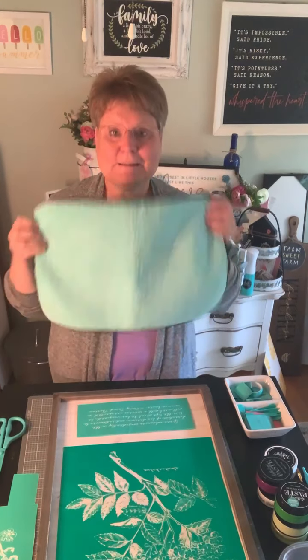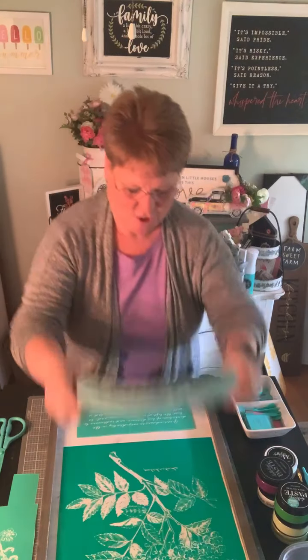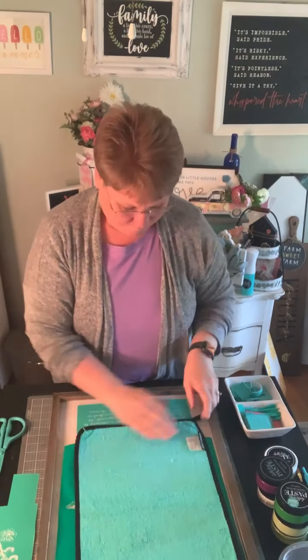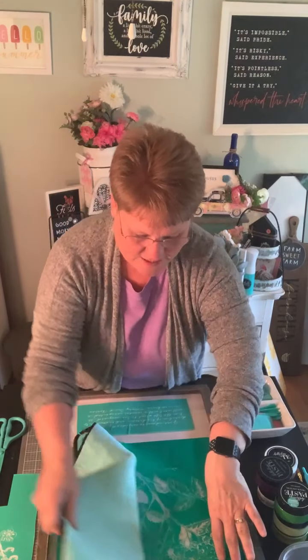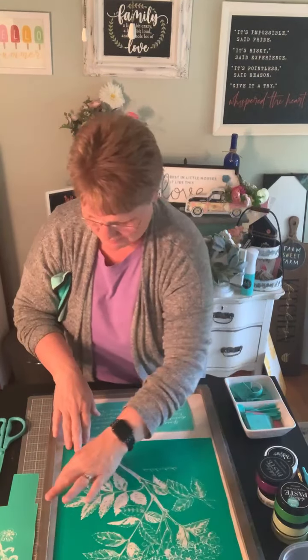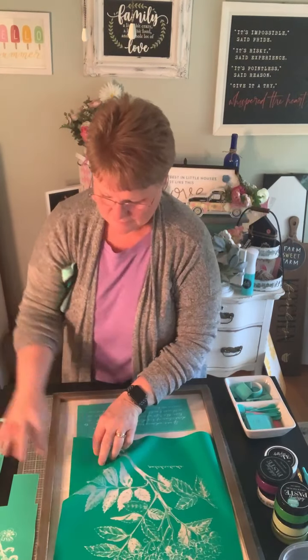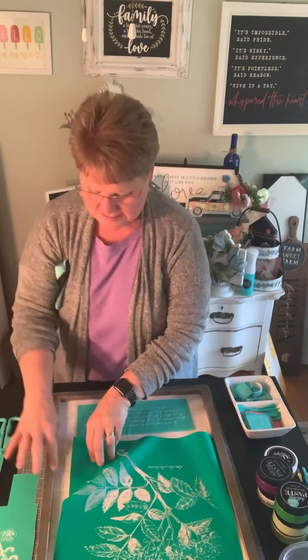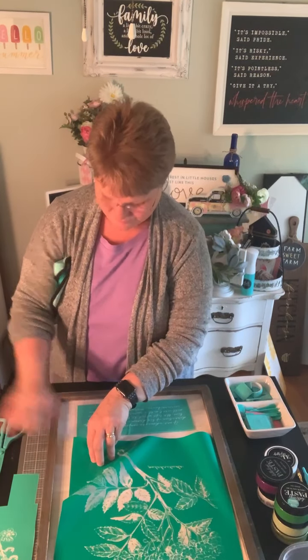I have my fuzzing cloth. I'm going to use that to just fuzz the back of this transfer. Again, just to kind of loosen that adhesive a little bit. It's brand new, so I want to make sure we're able to pull it back up easily. And this, as I said, is part of our Botanicals collection. So it has a little piece of lint or something on here, probably dog fur.